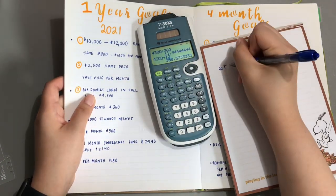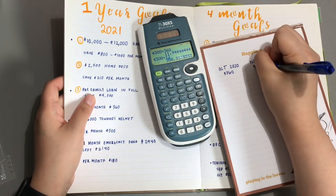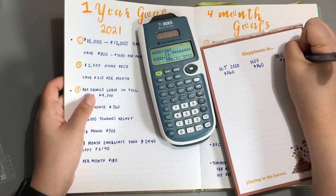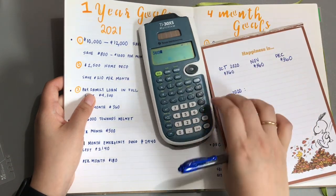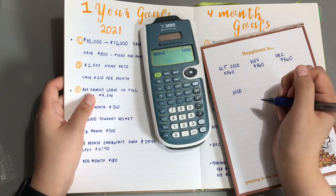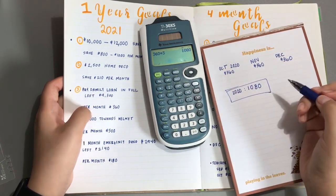However, I am starting it in October 2020. So let's do 360 for October, November is another 360, and December is another 360. So by the end of 2020, I will have 360 times 3, which would be 1,080. So I would have paid 1,080 towards this.